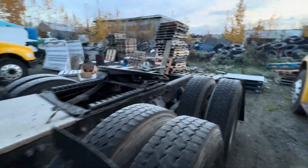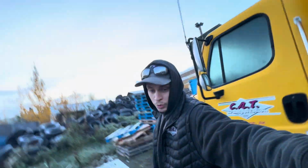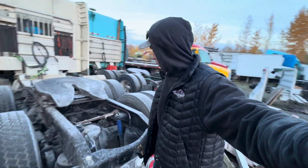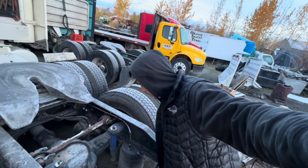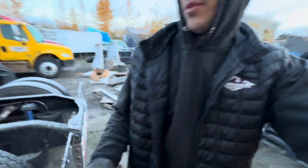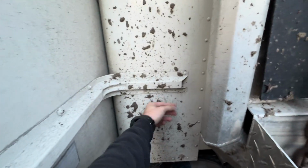Well, good morning. It's a brisk one today. I don't know if y'all can see, but a little bit of frost on everything. It's about 31, 32 degrees here right now. Ran through some mud on Friday down at Post Road. Look at this. I gotta wash that thing down.